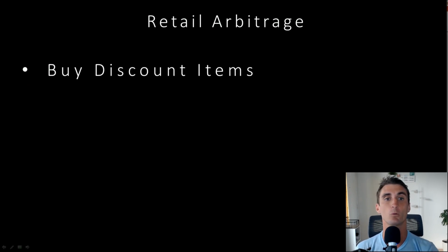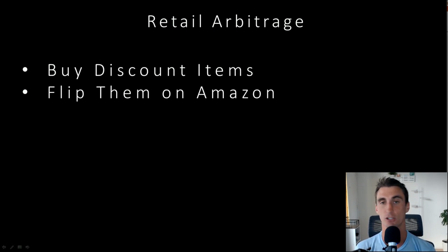So the first one is retail arbitrage. Basically, you buy discount items. You might go to a store that's going out of business, buy items for really cheap, and flip them on Amazon. So let's say your local Walmart is going out of business. Not that Walmart would, but whatever. Some discount store is going out of business, and they have 50 boxes of Post-it notes, and you decide that you're going to flip them on Amazon.